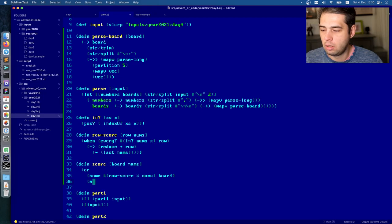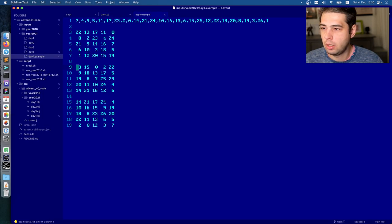And we need columns as well. So how do we get columns? That will be map v range 5. This gives us this, right? In this board. Okay, so how do we get columns, right?